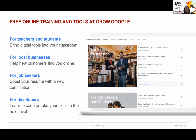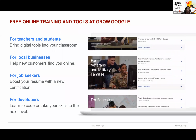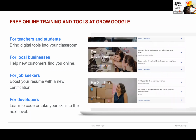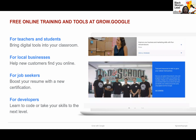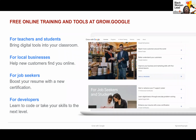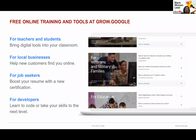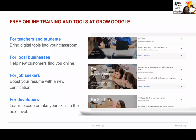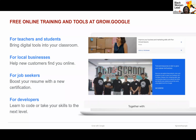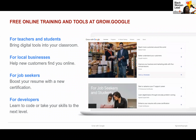So there are a number of resources, different learning paths, and options that are available, and you can determine what's best for you, and always do more at a later point in time. So it doesn't matter if you're a small business, a job seeker, a student, a military veteran, a family member of a military member, an educator, developer, or startup. There is training available for you, and it is free of charge.